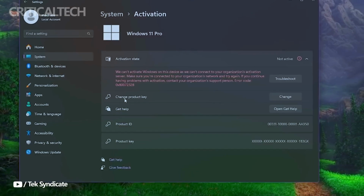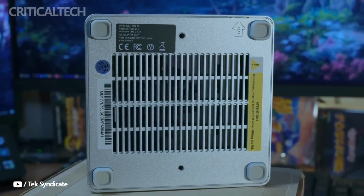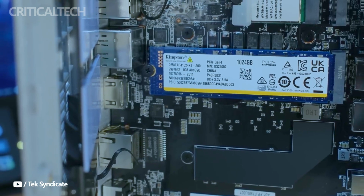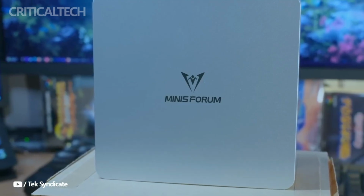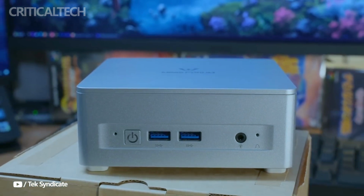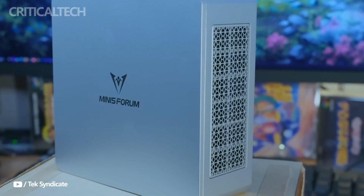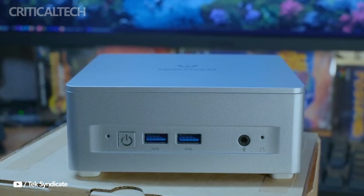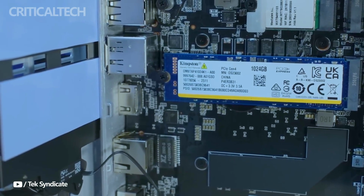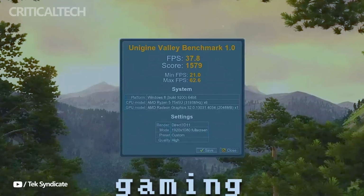Storage is equally flexible and high-performing. The UM750L Slim offers two M.2 280 NVMe SSD slots. The main slot supports PCIe 4.0 by 4 speeds, capable of up to 7,000 megabytes per second, while the second slot supports PCIe 4.0 by 2 at up to 3,500 megabytes per second. Each slot can accommodate up to 4 terabytes of storage, making the system well-suited for users needing both speed and capacity in a tiny form factor.